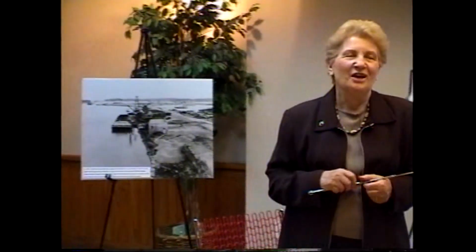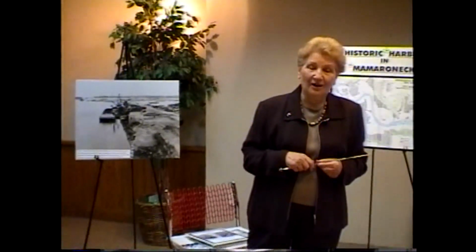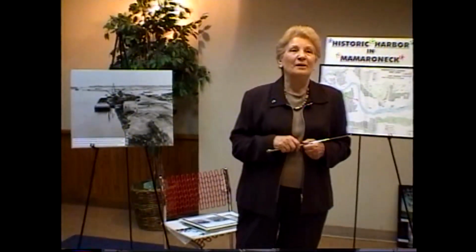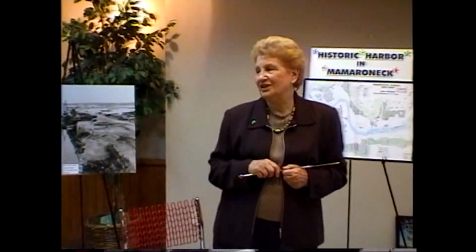That's wonderful. So, the dump had its good things, even though now with our environmental concerns, we're so concerned with anything burning, but there was always the garbage burning down there at the village dump.